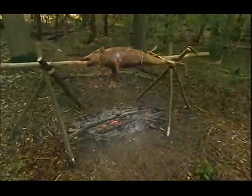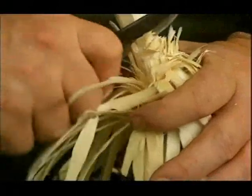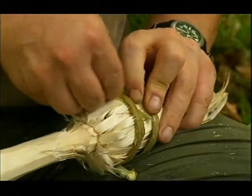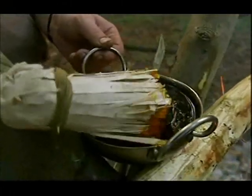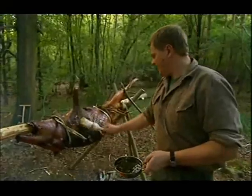I've made a parallel log fire which throws out an amazing amount of heat, considering how much wood is actually burning. And what I'm going to do now, just because I can, is baste this meat with honey for the last half hour of cooking or so.